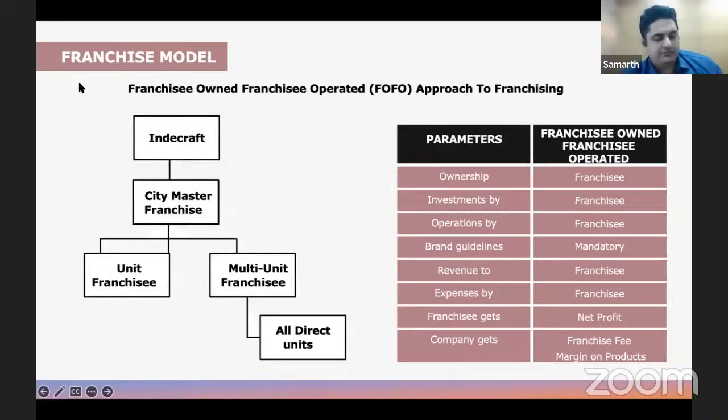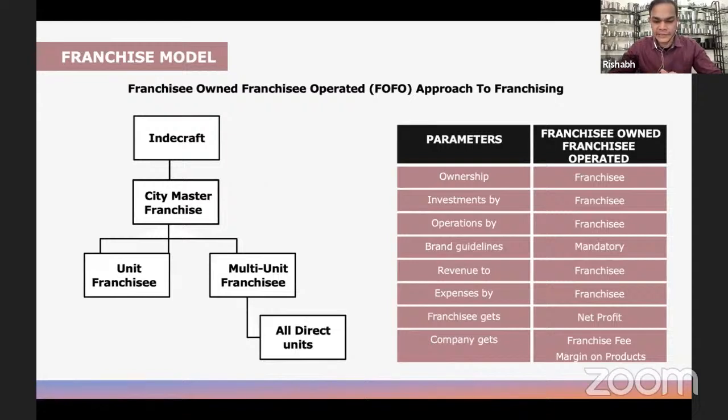Correct. So we can always have further discussion. We'll give you a brief in the coming slides as well, and later on the overall dynamics. And if anybody wants to have further discussions and go into deep details, then we can always fix a meeting and discuss the same with you guys. Right, great. And then the company gets a fee margin on the products, which is somewhere around 32% that we're working with at the moment. And as you can see in this chart, we're looking at first-time franchisee partners, but there's also a plan of a city master franchise, which can work on multiple units and be a franchise partner, like they can have multiple franchise units under them as well.